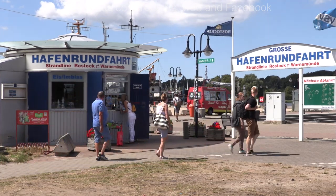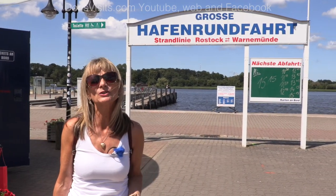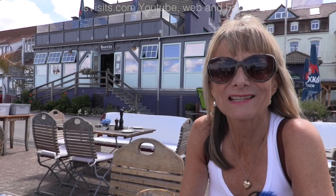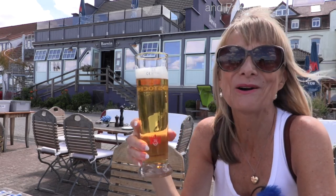Hello. Hello, how much is a ticket to Warnemünde? It's 12 euros, but you actually buy them on board. So it's 12 euros one way to Warnemünde. We've had a lovely morning in Rostock. It's charming, and what better way to finish than with a beer overlooking the harbour.